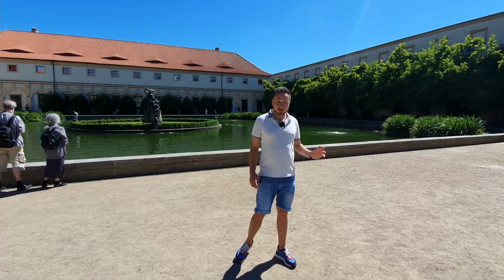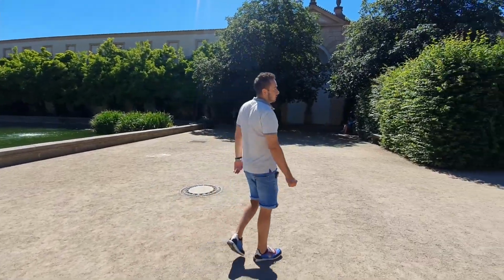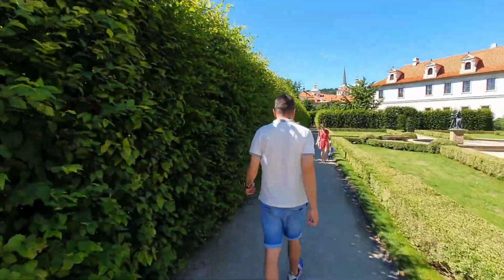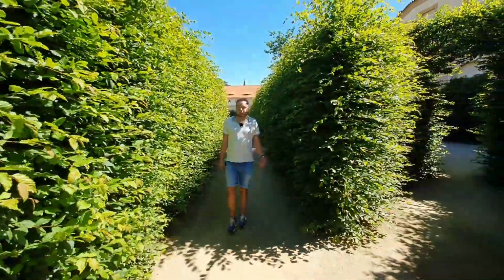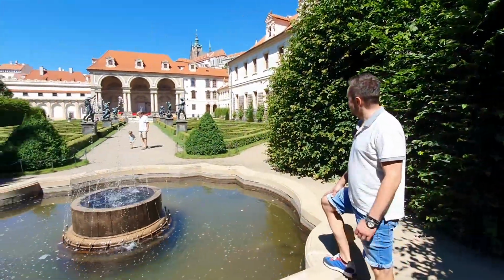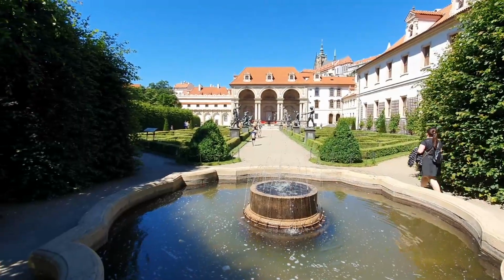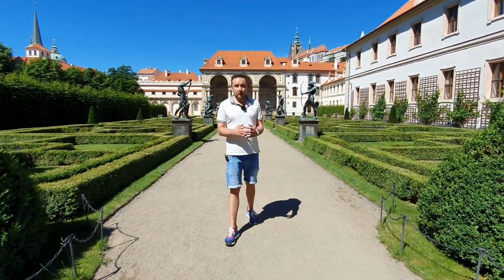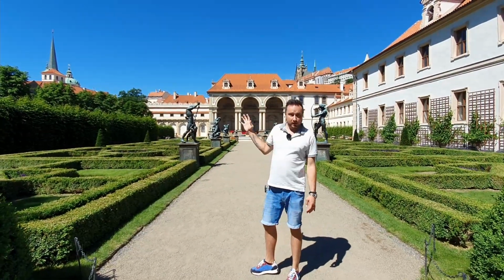So guys, now let's go to the other side of the garden. We're gonna go through the little natural maze until we reach the famous view on Sala Terrana. We just reached the main part of the Wallenstein garden. Behind me you can see the famous Sala Terrana, which is this beautiful decorated dome.